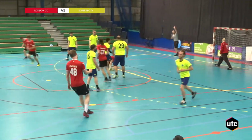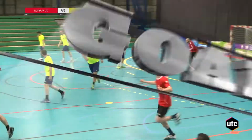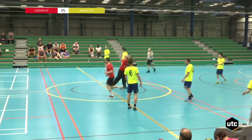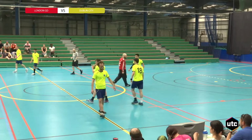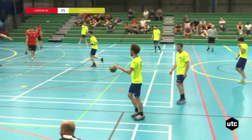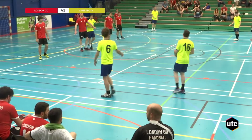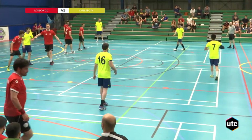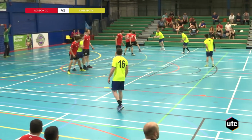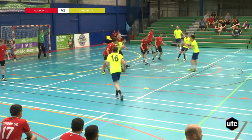Shot comes in by Vanegay and he finds a top left-hand corner. Much better in attack by London GD, and Martin Vanegay showed what he was capable of from the backcourt yesterday. Hadn't seen quite as much of it today. But he did the business on that occasion. And the lead belongs to London GD once again.